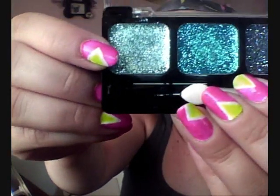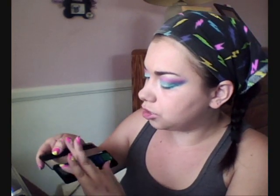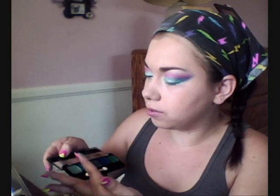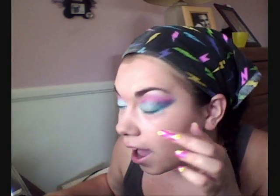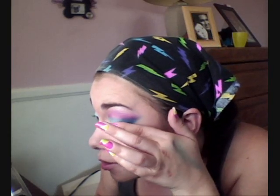So we're going to be taking this light blue color right here. So I'm going to go ahead and take my finger. I tried to apply it with a brush, and it wasn't working as well, so I'm going to take my finger and go ahead and put it in there and just kind of get a lot on there. Like a lot. And just kind of pat it over your eye where that light blue color is.